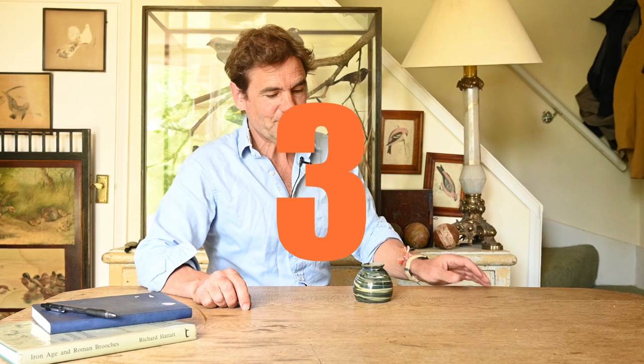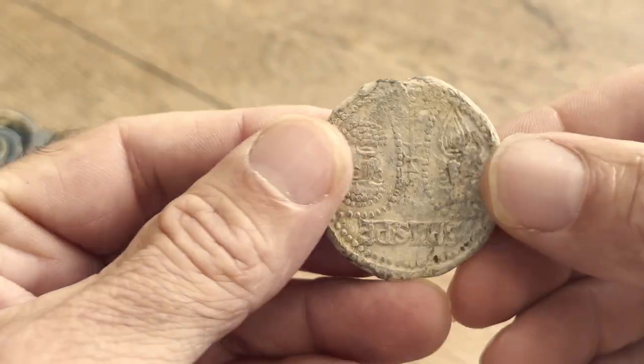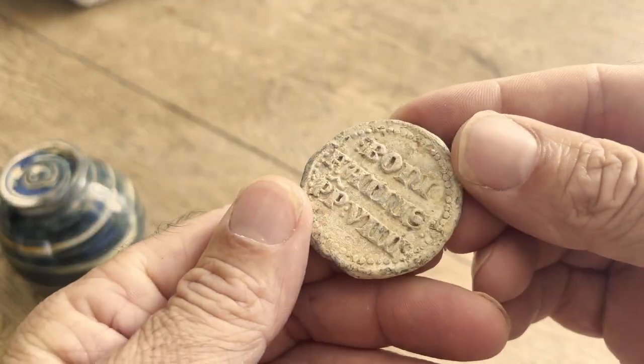Number three, a Papal Bulla. It's very much on my wish list before I did find one. I'd heard of people finding them, I'd seen photographs of them. It was just something I really wanted to find. And I did. In fact, the first one I found was not quite as good as this, and I gave it to the landowner, not knowing I would find another one. But fortunately, I have. And between you and me, it's a nicer one.